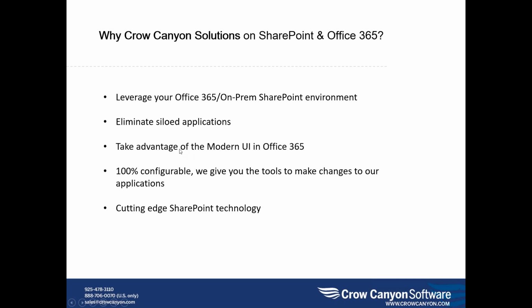You can also take advantage of many of the modern UI and other features of Office 365 and SharePoint as Microsoft is aggressively developing these platforms. So they're coming out with new features almost constantly. And it's quite an exciting world to be working in, the SharePoint Office 365. There's many, many new features, new capabilities coming out all the time.